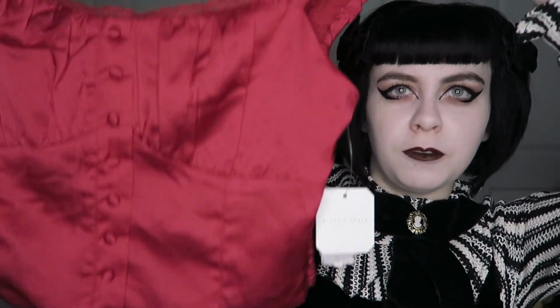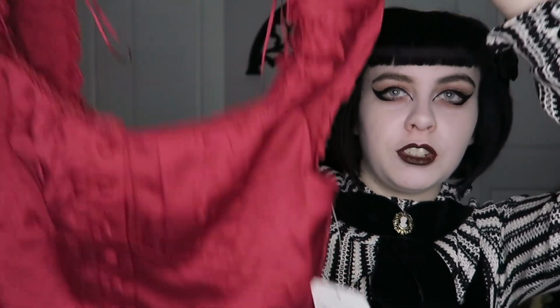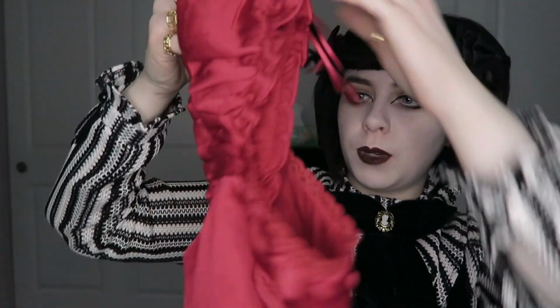I feel like that was a speed review. But it is, you know, kind of basic. It's a nice satin crop top. Now this originally was $62, which is why I didn't get it the first time I saw it, and I got it in the end for $5.99, so very, very good deal. So I can't wait to wear that with a bright red makeup look. I think it would be cute with this one.